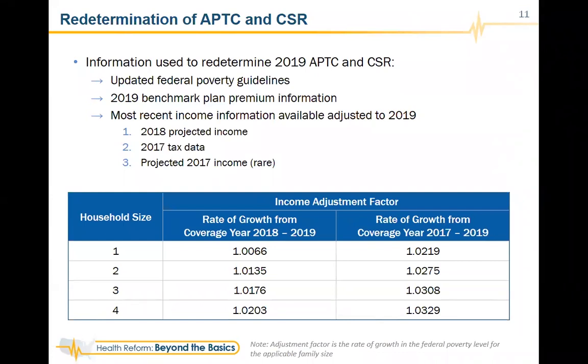The first option, it will use the consumer's projection of their 2018 income. If that's not available, it will use income from 2017 tax data. Absent that, as a last resort, Healthcare.gov will use a consumer's projected 2017 income. Whichever one of these 3 options Healthcare.gov uses, it will take the income amount and adjust it to 2019. That adjustment factor will be the rate of growth in the federal poverty line for the applicable family size.